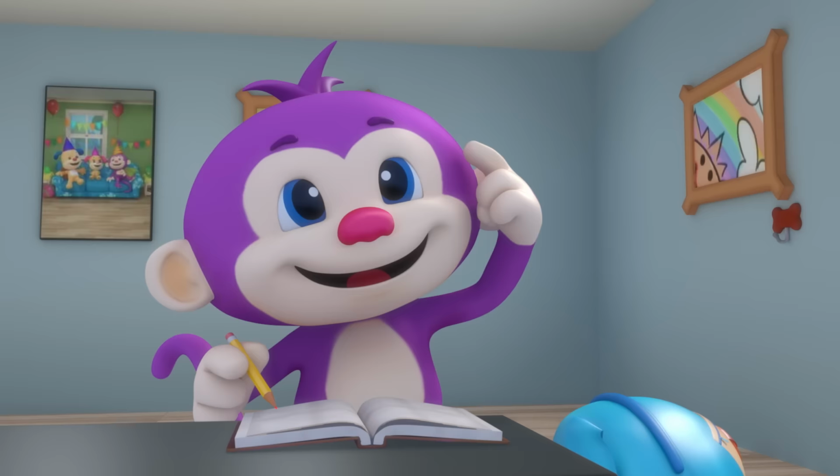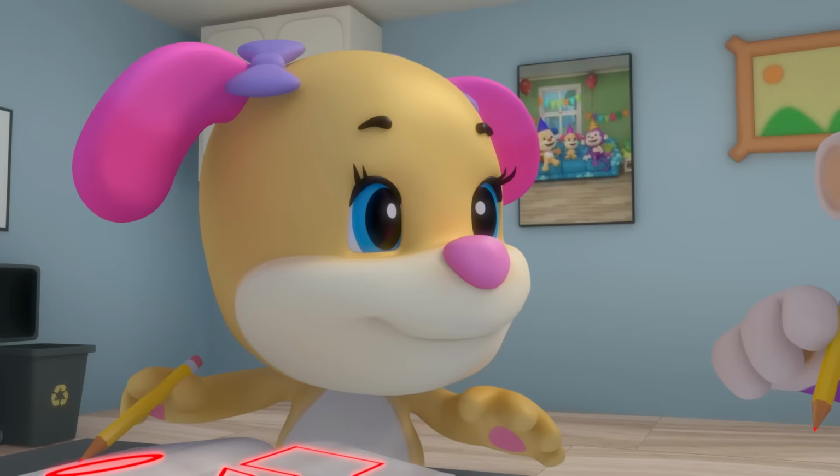Are circle shaped. Monkey draws them in his book. Well done, that's looking great.